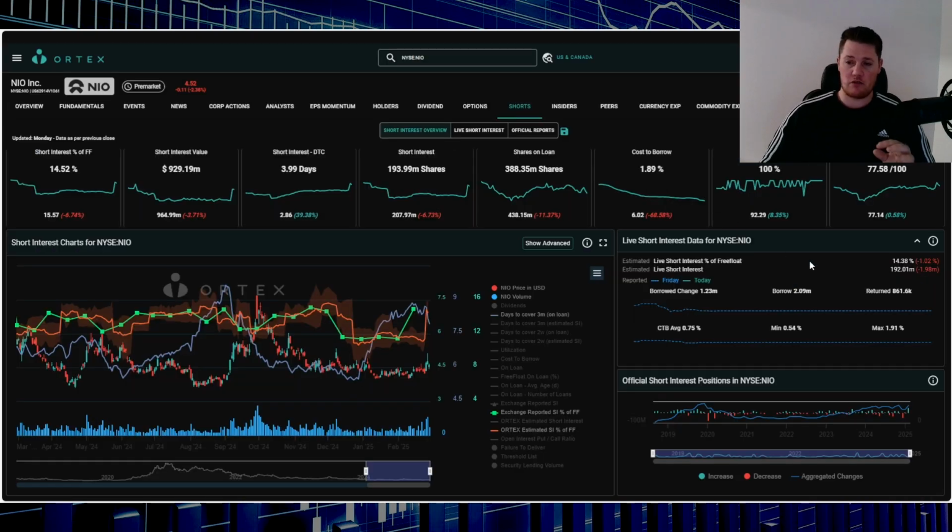Shorts are returning 1.98 million shares. So that is rather odd to see shorts return, but yet NIO actually be red this morning. Once the market does open, maybe you'll see a little bit of a push higher, because typically once the market does open, that's where individuals that do options like to move and manipulate the price a little bit. But 14.38% of the free float is being shorted, which works out to 192.01 million shares.